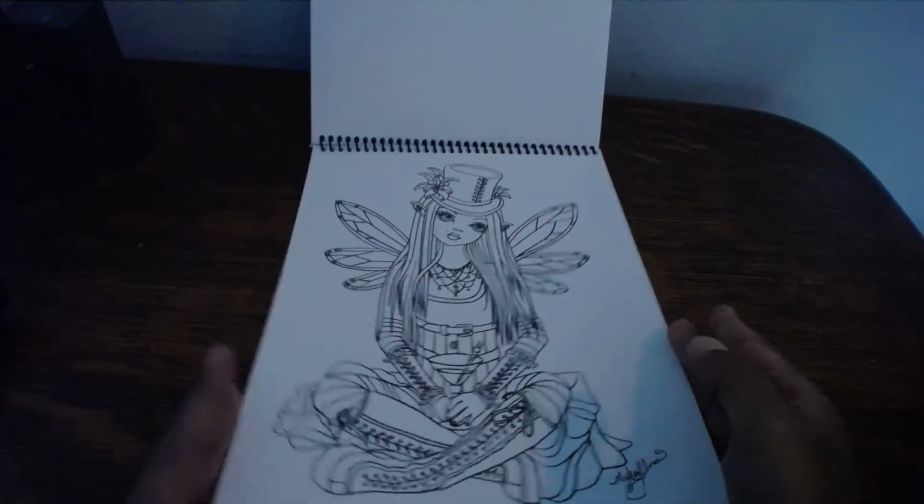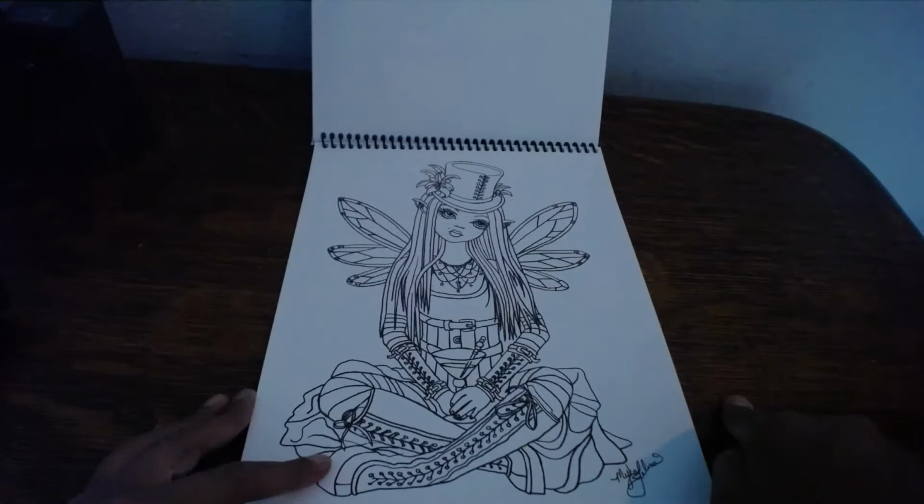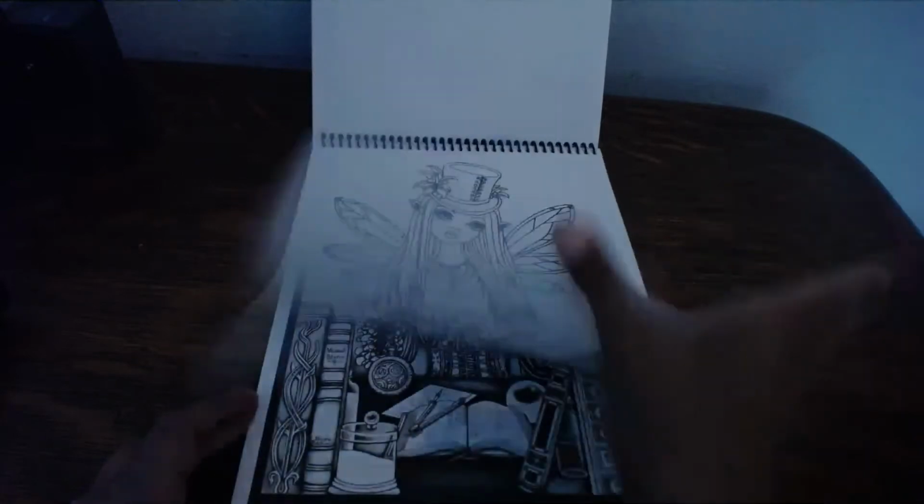This is Rhapsody, and I have the Color It book coming in. The Color It Halloween book is coming tomorrow. I do not have that with me right now, otherwise we would be flipping through that.